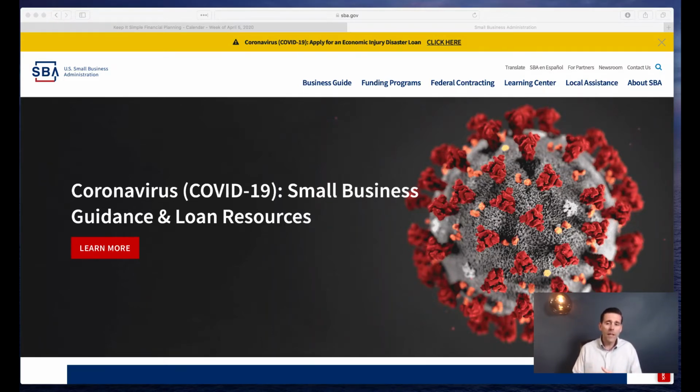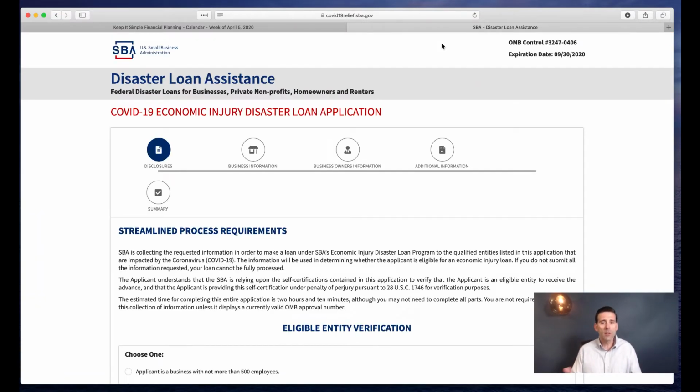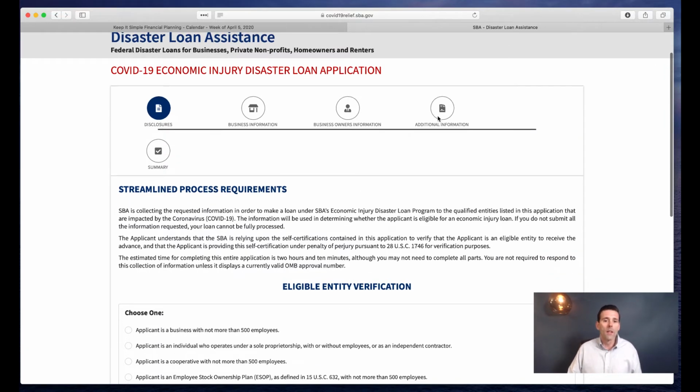So what you're going to do is go to sba.gov, as in Small Business Administration.gov, and you're going to see this page here, okay? And when you go to this page, all you're going to do is go to the top yellow bar here, and you're going to click here like it says. And it's going to take you right to the Economic Injury Disaster Loan application. So this is for anybody who has a small business that's going to be experiencing any sort of disruption. I'm going to put all the technical details in the comments here. So there's a lot more detail I'll put in around this.